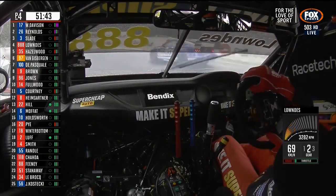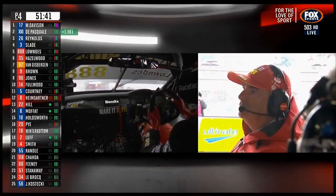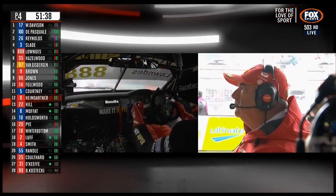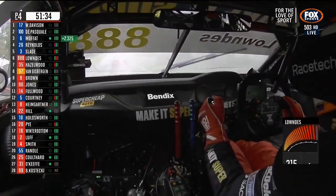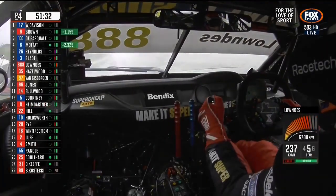Oh, Tim Slade really wide. Now, whether that's intentional or not, sometimes in these conditions, as Roland Dane keeps an eye on Lowndes at the pit lane entry, they're at the opposite end of where they normally have been at Triple Eight, where the primary team's at the pit lane exit.